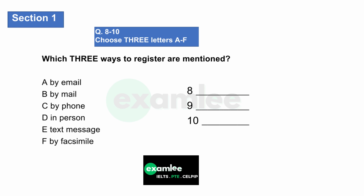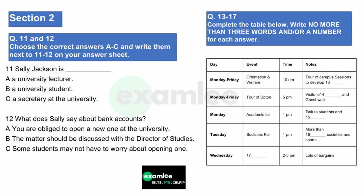That is the end of section 1. You now have 30 seconds to check your answers. Now turn to Section 2. Section 2. You'll hear someone talking to a group of university students. First, you have some time to look at questions 11 to 17.